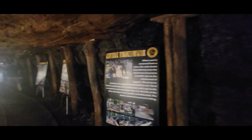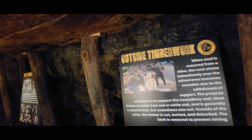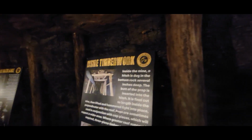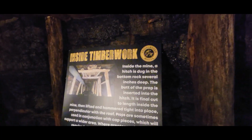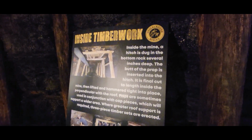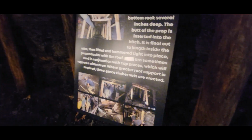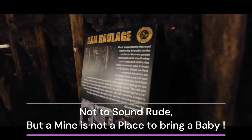Now, I'm 5'10". My head is just almost touching the ceiling in some spots. They just left one day and never came back. Store outside.